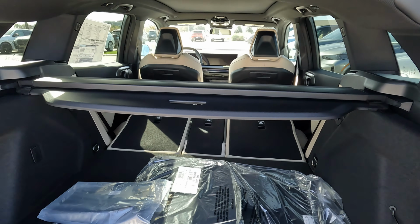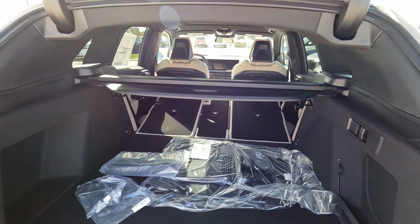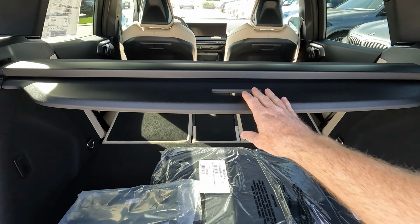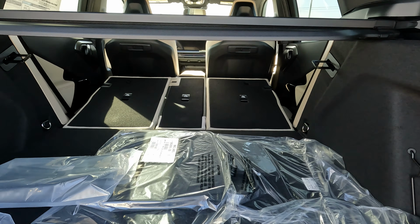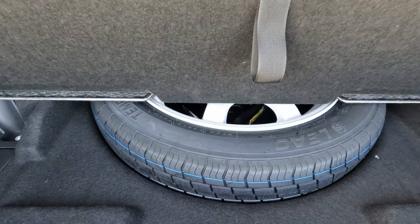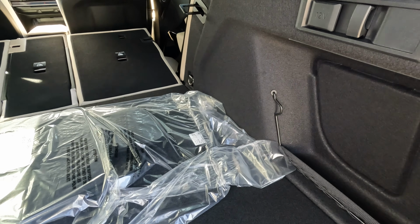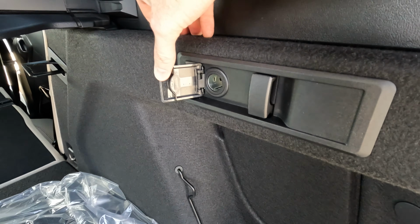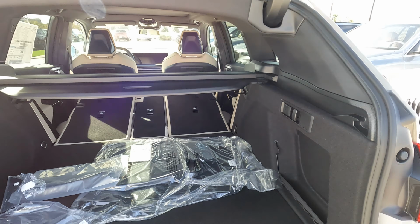How about your cargo capacity? We're looking at 31.5 to 67.1 cubic feet. The cargo cover right here is removable, so if you need to take that out to maximize your space, that's going to be very helpful. It's easy to do. You also can fold down the rear seats, and right here underneath the floor, you can see that there is the spare tire that I mentioned to you earlier in the video, and we'll also find a 12-volt power outlet right here. That's going to be nice and handy when it comes to needing to power, well, whatever you may need here in the rear cargo area.